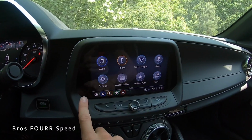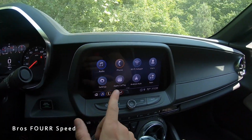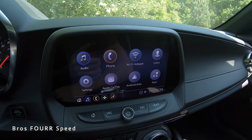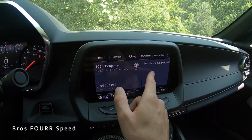And then working our way back to the 8-inch touchscreen system, there's a lot of info to go through. On the bottom are all presets. So we have a shortcut to home, as well as music, phone, navigation, and the climates. And with it on the home screen right now, you can see all these icons like audio settings, even Apple CarPlay and Android Auto. If I swipe over to the split screen, you can look at your music as well as your phone when that is paired.